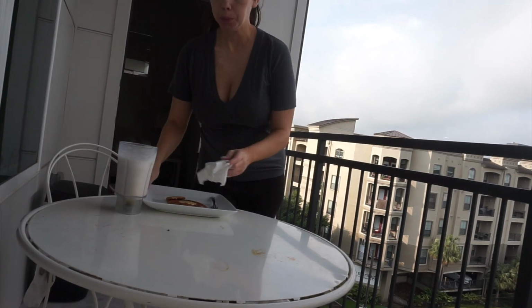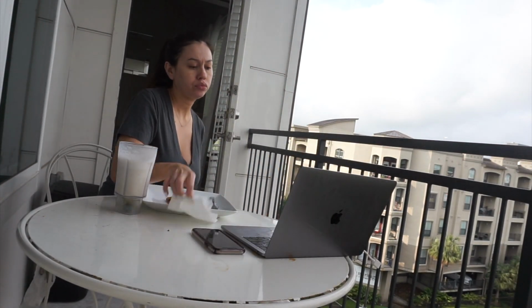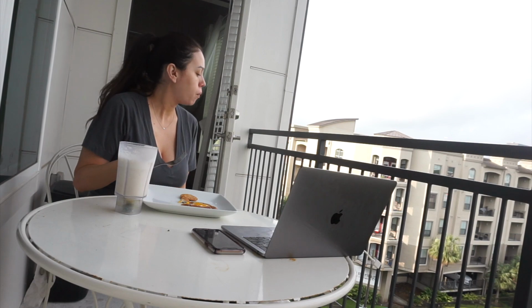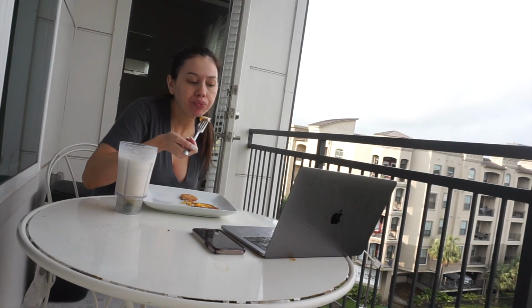And I typically like to have my breakfast outside if it's nice weather, just because I live on the 5th floor, so I do have a very nice view. So I take advantage of it. So anytime I can eat or have lunch, dinner, breakfast, whatever outside, we tend to do so.